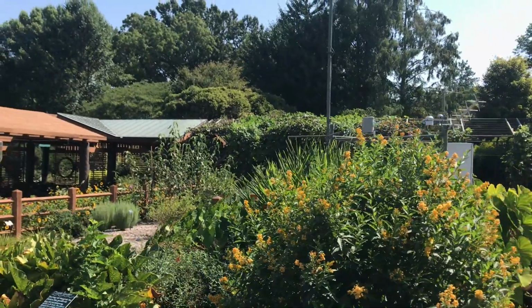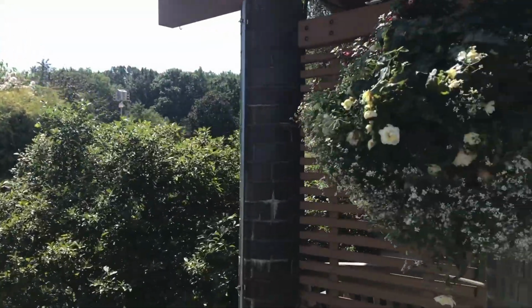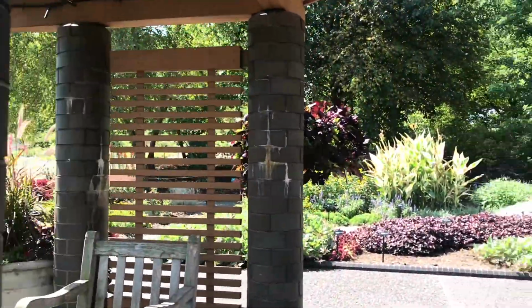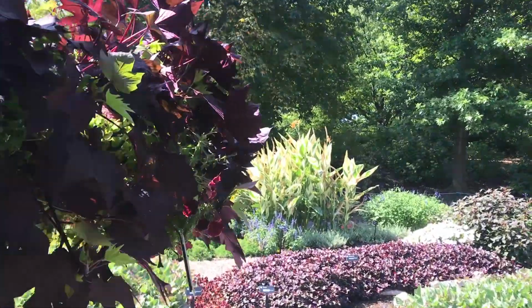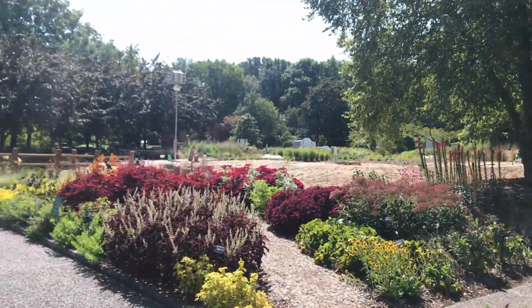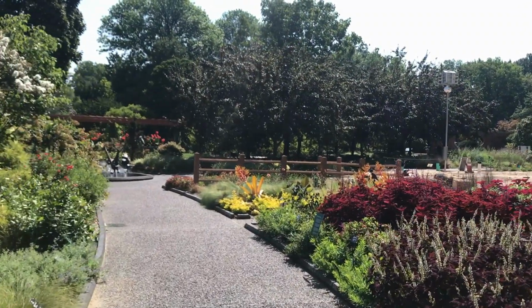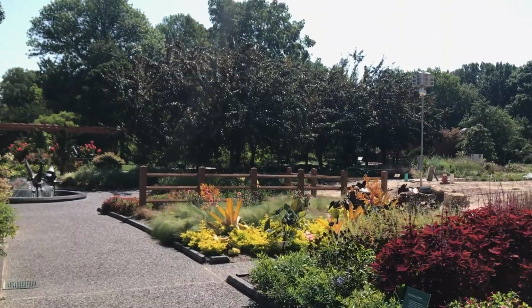So, a very neat little space in the garden where there's some active plant science going on as well, to understand how those different plants can handle a climate like St. Louis, because it really is more than many other places.